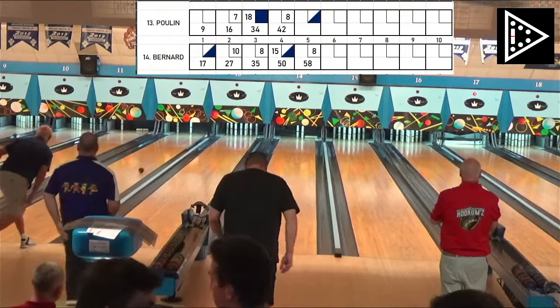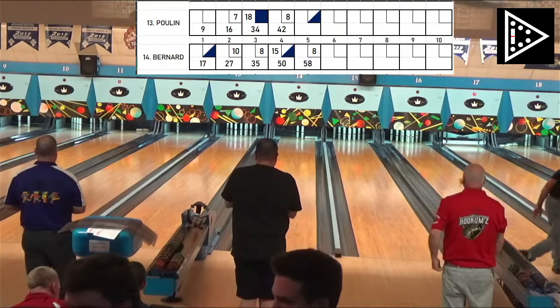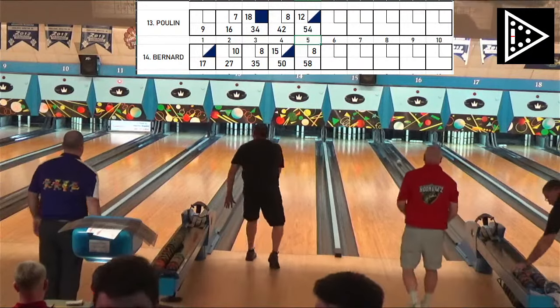Look at this one, the 1-9. Oh, brutal. It's deep pulling. Yeah, 1-8 punched out, in fact. Out of Bowl-O-Rama, Westwood, New Hampshire. Yeah. And that missed left.